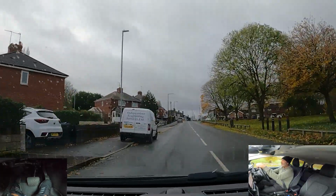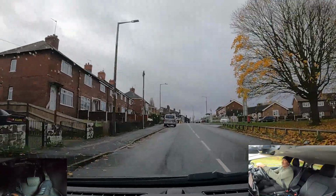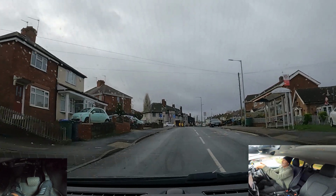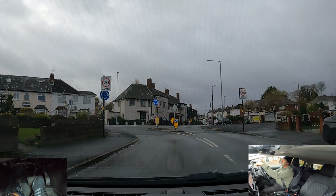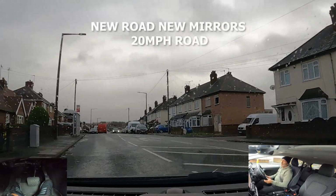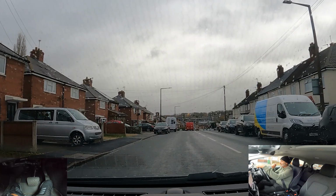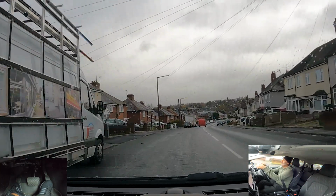The mini roundabout, we're going to go left, first exit, and you're going to be joining a 20 mile an hour road. So centre mirror, left mirror, signal left, 20 signs are here. Glancing to the right, it's safe for me to go. New road, new mirrors. We're going to take the next road on the right.